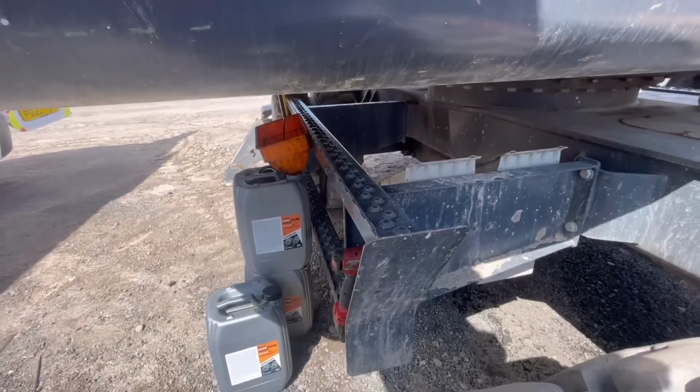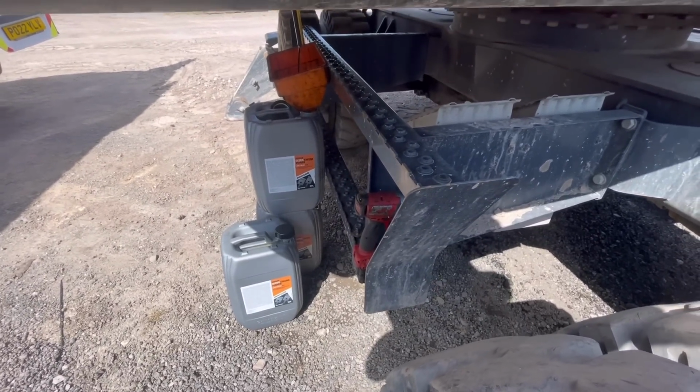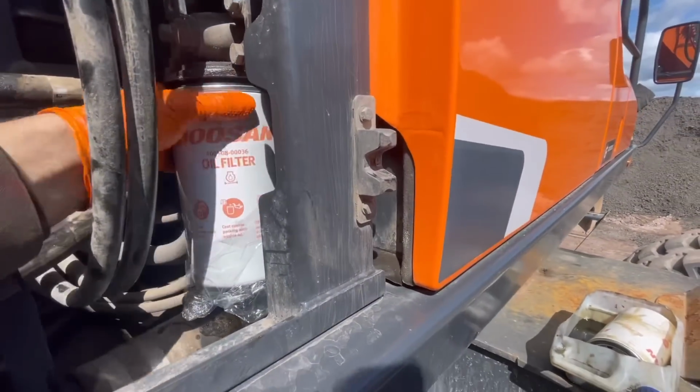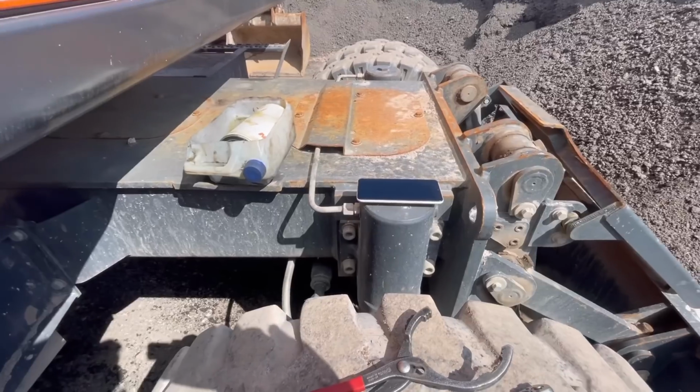I'll just change it out now. It's probably running up into there. I can just leave that empty 20 litre under it. Hang on. I'm just putting my engine oil filter on. As I've been doing it, I've been looking at my phone sat there.